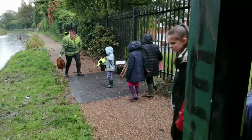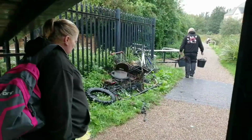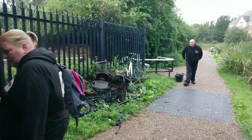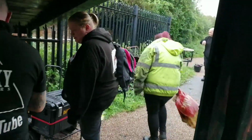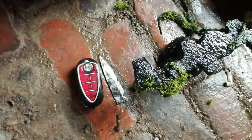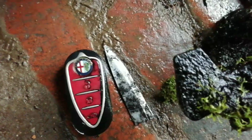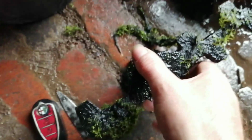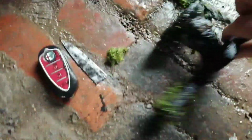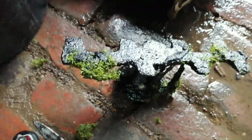There you go, folks. Mackenzie's first throw in at the new bridge. Alfa Romeo key, knife blade, and we don't know what that is, so write in the comments below if you know, because we do not have a clue, because it is solid heavy.